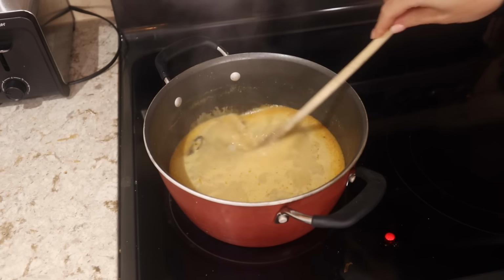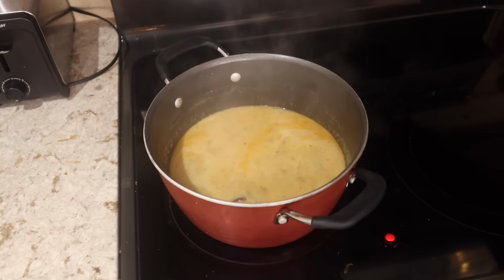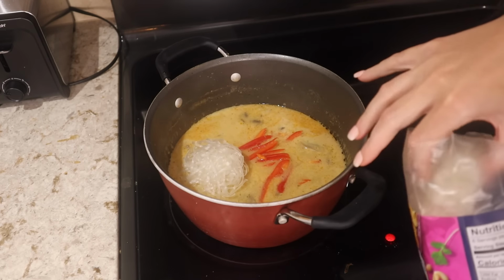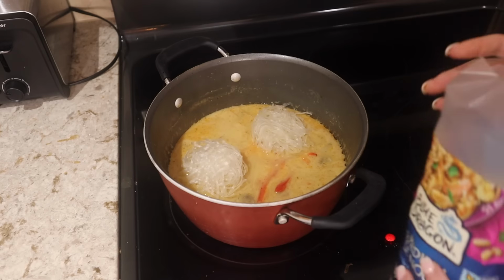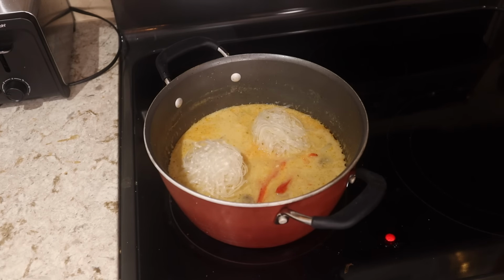So we are almost done with this soup. It's now simmered for 15 minutes. Next, we are adding in our sliced red bell pepper and 4 ounces of medium rice noodles. They do come in these little cakes, so I'm gonna toss in about 2 of them because this is a 10-ounce container. So I think 2 should be fine.